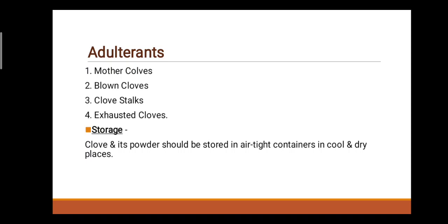Second one, blown cloves. These are expanded flowers of clove tree wherein the stamens generally get detached. They also contain volatile oil and are similar in color to cloves. The volatile oil content is less as compared to authentic drug.